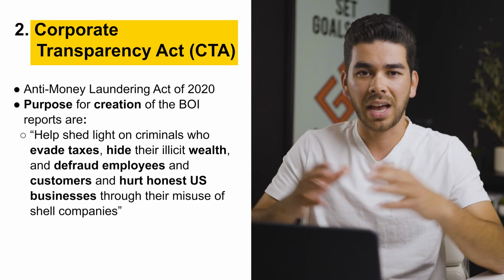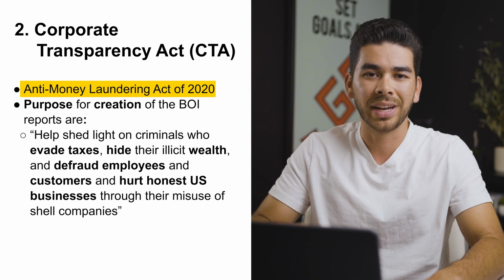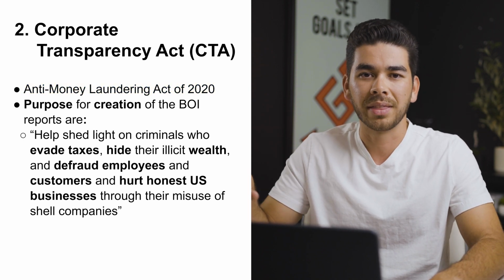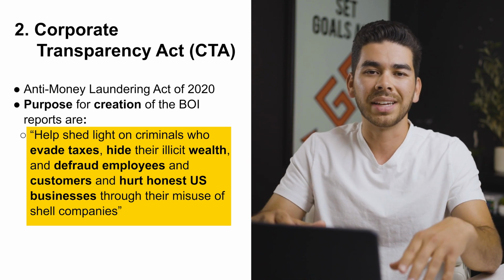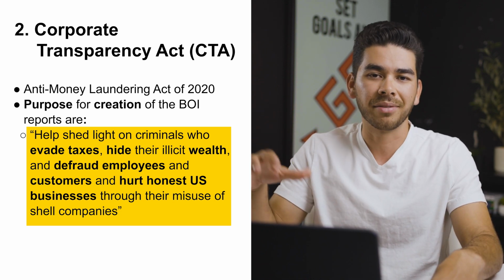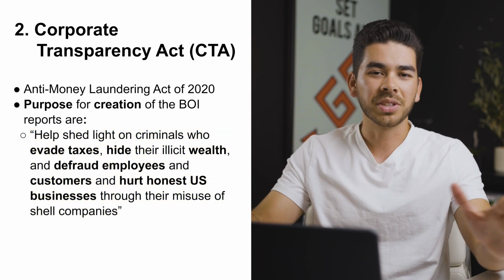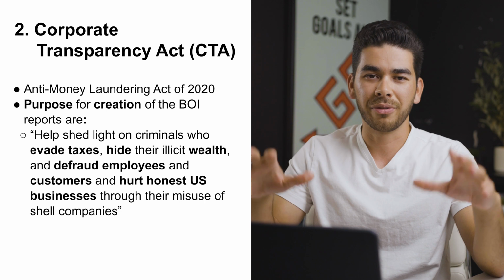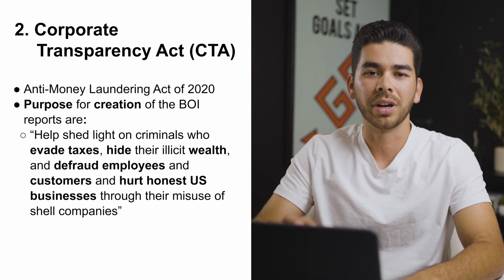Okay, so why is all this happening? Well, the Corporate Transparency Act, which is part of the Anti-Money Laundering Act of 2020, is why this new law is in effect. The basic purpose of this new form is really just to help shed light on people who are evading taxes and have these shell companies set up in the US and they're sending their money to different countries. Obviously, you should have nothing to be worried about if you're filing everything correctly, and all you have to do is submit this new form, which we'll go over a little bit later.